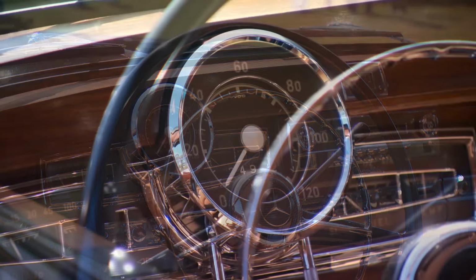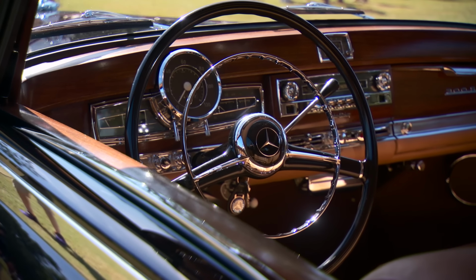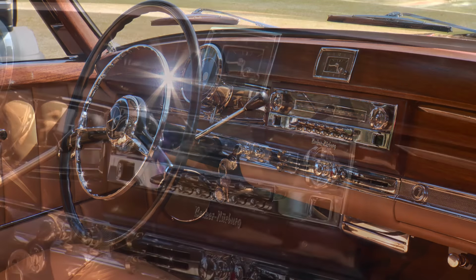So all the gauging is original to this car? Correct, yeah. Now, did you have to restore the faces and stuff? On this car, we just cleaned the faces. Oh, you're kidding. You got away with that? We were able to get away with that. We decided, they're just a hint of yellow, but keeping that original instead of refacing it, it brought more authenticity to the car itself.